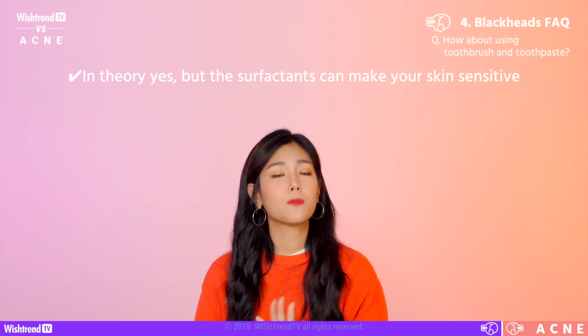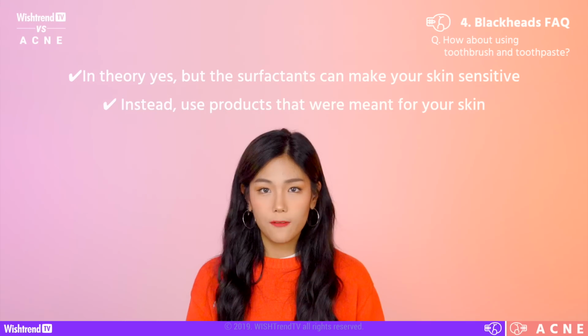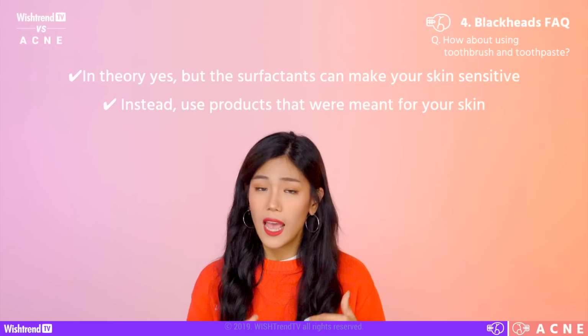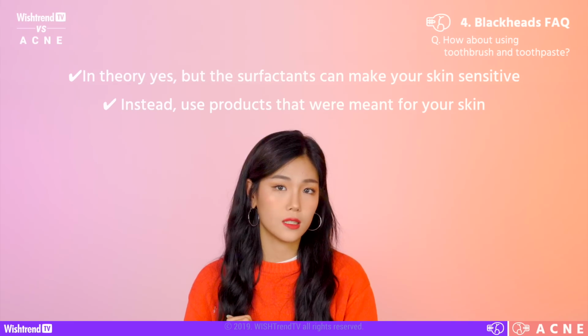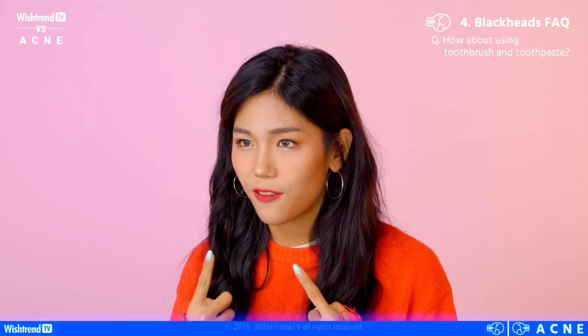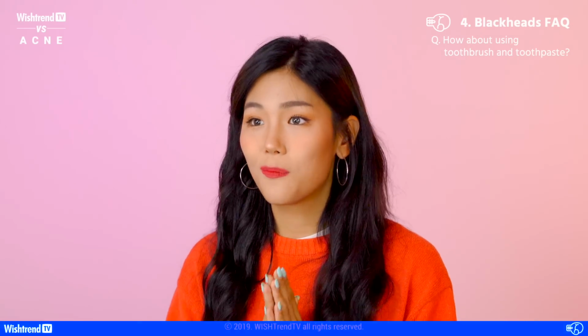Toothpaste contains 50% abrasive that gets rid of plaque. However, toothpaste contains surfactant to aid the cleaning process, and that surfactant can also irritate your skin and make your skin very, very sensitive. So do not use toothpaste on your face. Instead of that, use other products that are meant to remove blackheads.